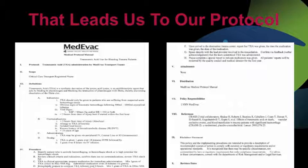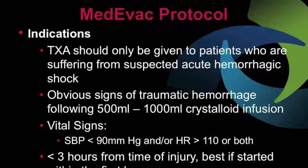So again, that leads us to our protocol here at MedEvac. Our indications for TXA: TXA should be given to patients who are suffering from suspected acute hemorrhagic shock. They have obvious signs of traumatic hemorrhage following 500 to 1,000 cc's of crystalloid, have vital signs with blood pressures less than 90 systolic and/or heart rates greater than 110, or both. It should be given less than 3 hours from time of injury. Again, remember, best to start within the first hour. So that golden hour, think TXA.